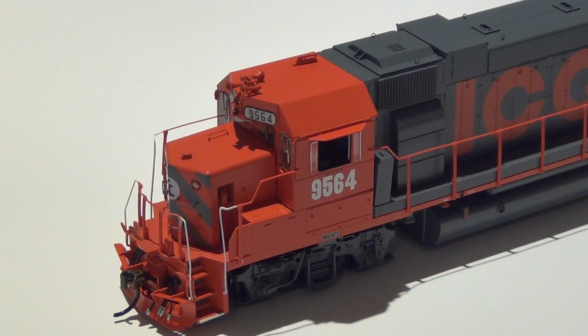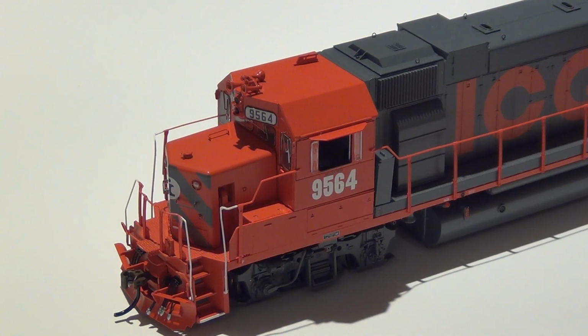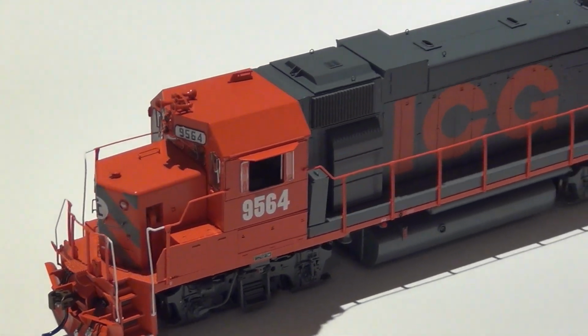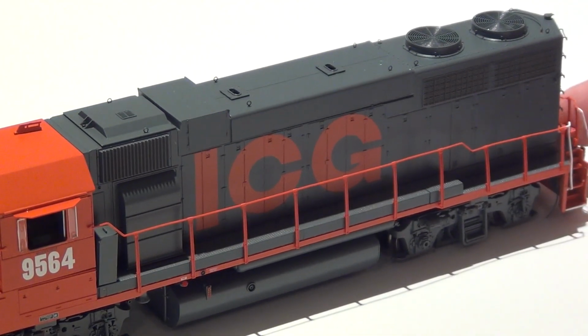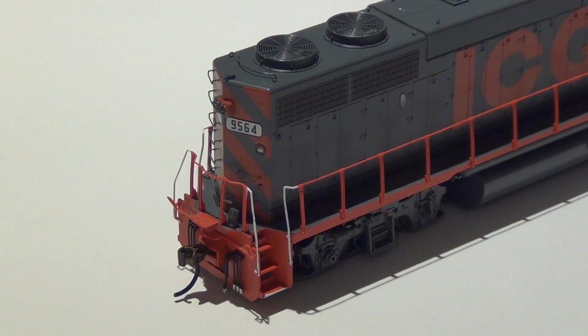Again, Sinclair antenna. We have, again, two exhaust stacks. The speed recorder is on the left front truck. There you can see the two radiator fans on the top of the long hood. It's got the lift rings, again, chicken wire grill. Kind of the cool thing about this locomotive, the frame and the trucks and the fuel tank are painted dark gray to match the paint on the long hood, whereas on the orange and white unit they're painted black. Just a little bit of prototypical differences here.